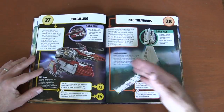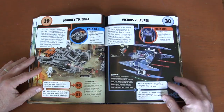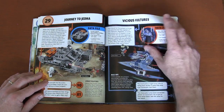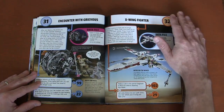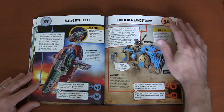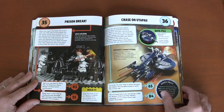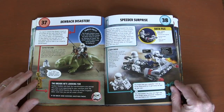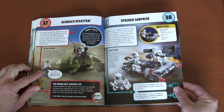But it is kind of fun for not only seeing the Star Wars vehicles and the storylines, but also seeing these sets, because you do get some really great pictures. And I appreciate that they're not shoving it down your throat and saying you're going to buy this set. This is where you can find this set, which a lot of these Lego books tend to do. It's always fun to see a Slave 1 build. And then some older sets we might not see anymore. Like I remember this Dewback coming out once, and now we get it again with the new Mos Eisley set.